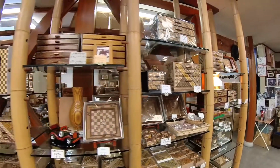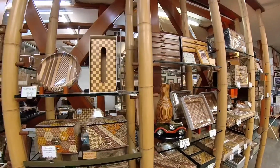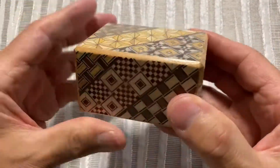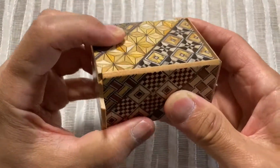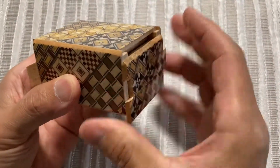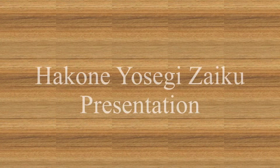Actually, I have a small one with a 10 step procedure, and it goes like this. One, 2, 3, 4, 5, 6, 7, 8, 9, 10. Now let's listen to the presentation on Yosegi Zaiku.